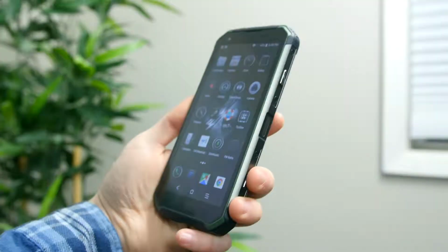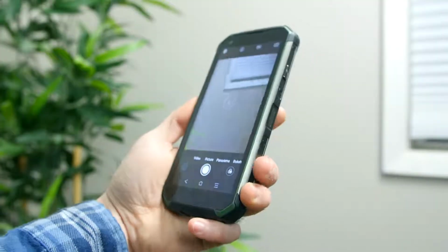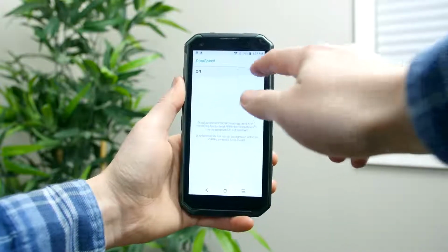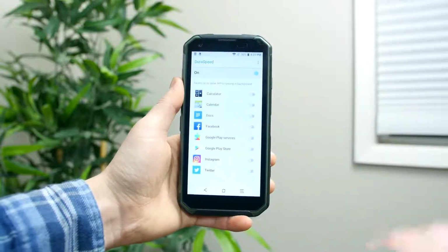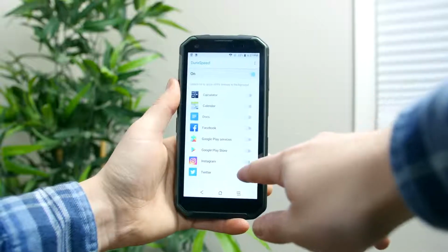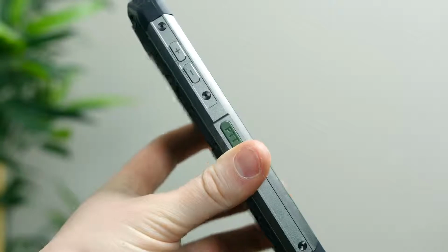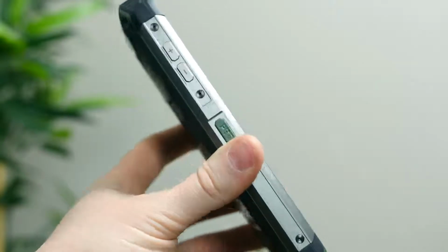Now, you do have a physical shortcut button that can be programmed to open up an app of your choice. There's also a speed boost mode that will improve the performance of the foreground app while limiting the number of background apps you have open. And construction workers will be happy to hear that there's also a dedicated push to talk button. All you need is a compatible app for the service to work.